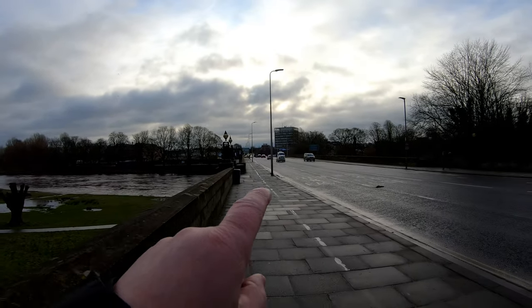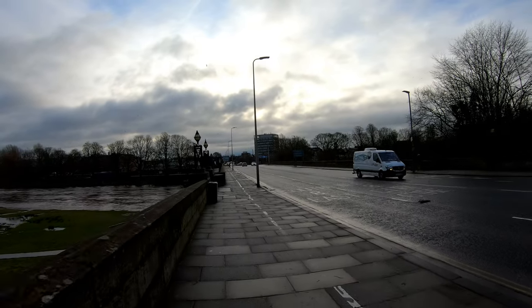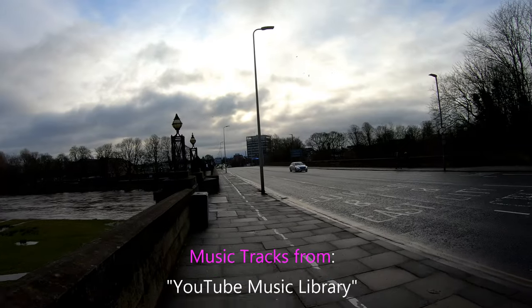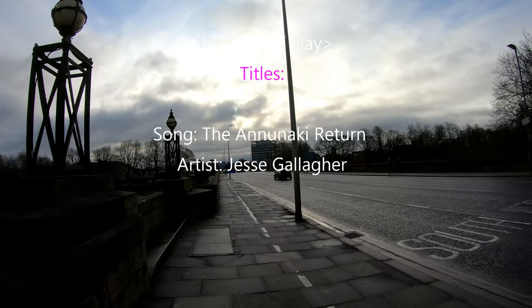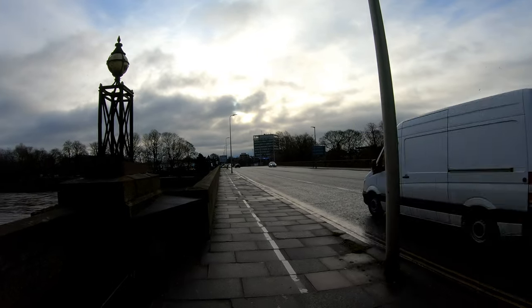This road, ladies and gentlemen, is the third busiest road in the UK. 30,000 vehicles every day go across here, or should I say used to. It was bumper to bumper along here, both directions, until of course the restrictions came in with the COVID.